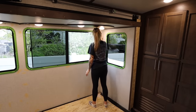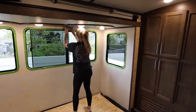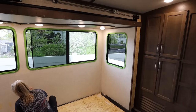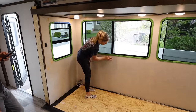So now I'm just taking my sanding block and I'm going through and sanding down all of that wood filler that I used just to make it nice and smooth, so when we paint, it ends up looking like a new wall. But while I was doing this, I didn't know that I was going to be doing wallpaper on this back wall. So I have wallpaper on the way.